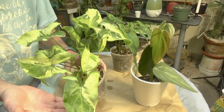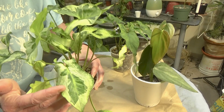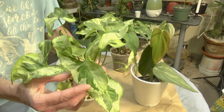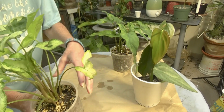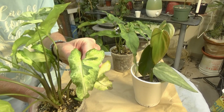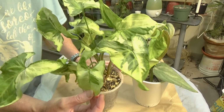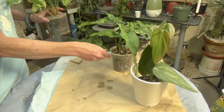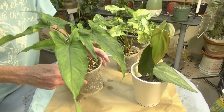Absolutely gorgeous. And I love the leaf shape. It's like an arrowhead. And look at this one. Look at this beautiful leaf. Each one of the leaves has a different variegation structure to it. They're just absolutely gorgeous. And look at this one. Beautiful, beautiful plant. Love it.